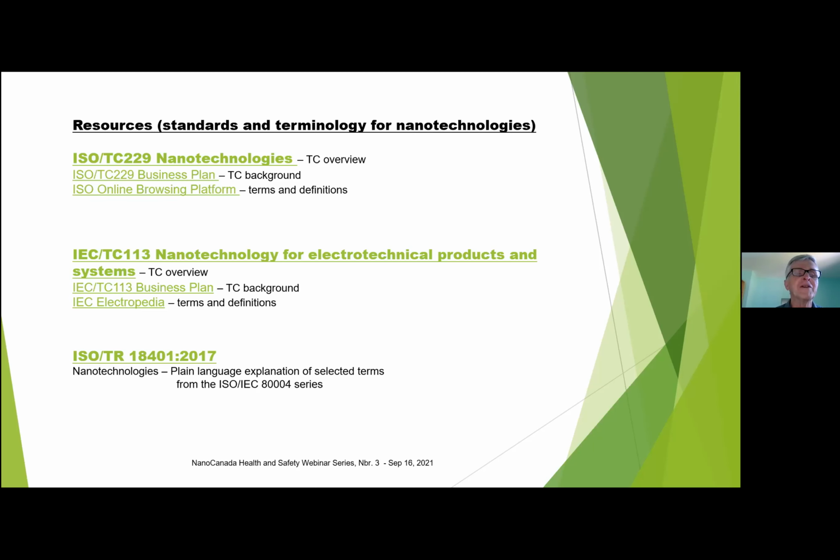TC113 was formed about a year after the forming of TC229. TC113 held its first meeting in Frankfurt, Germany in 2007 to develop nanotechnology standards for electrical and electronic products and systems. Formal liaison between these two international TCs was established to ensure that overlap of subject matter was minimized. In fact, two working groups operate jointly, Joint Working Group 1 and Joint Working Group 2. Many liaisons exist too. For example, TC229 has formal liaison for similar subject areas within the OECD.